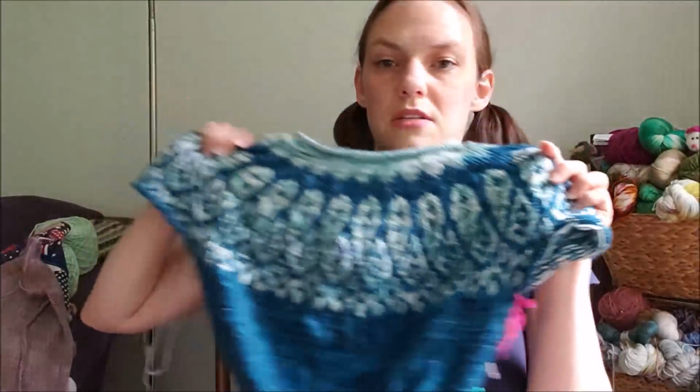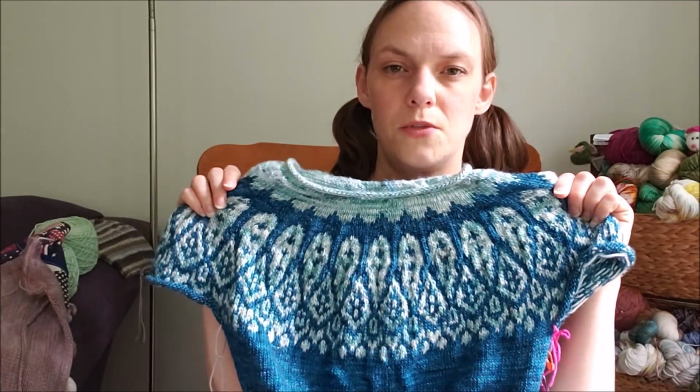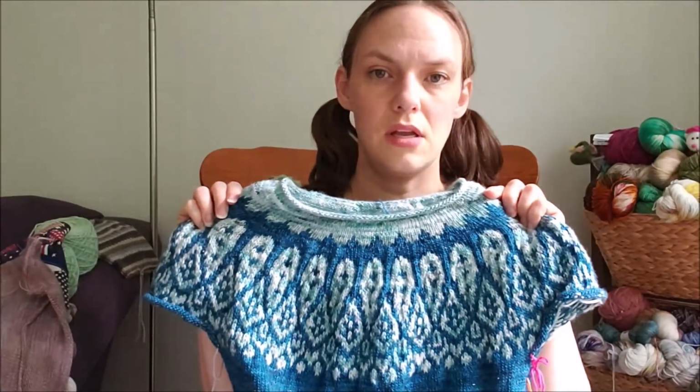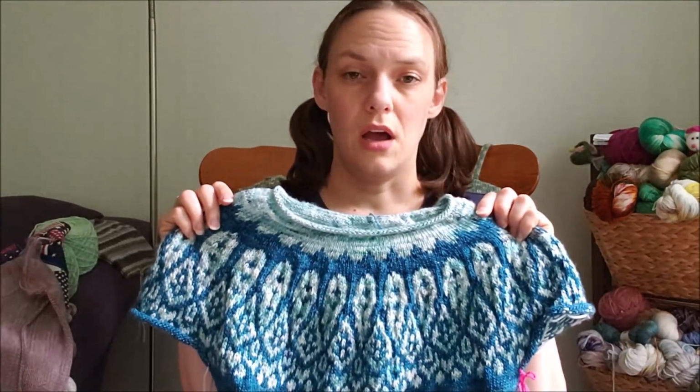This one calls for a pretty small bottom ribbing, but I actually prefer my ribbing to be 2 to 3 inches long. I just think it helps shape the sweater a little bit better on my hips. I have pretty small hips relative to the rest of my body.